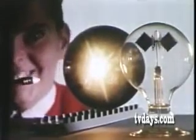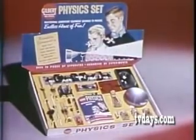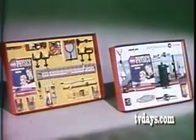The spinning vanes of the radiometer are a dramatic demonstration of how the sun can provide an endless supply of power. Gilbert physics sets are available at 3 price levels and are recommended for children 8 years and older.